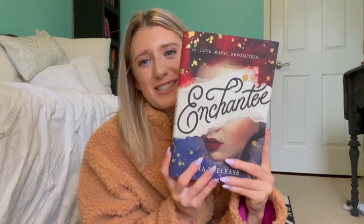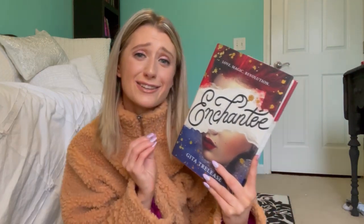Then, because I'm just a book collector, I ordered a book I already own. I own this in the UK. I own the UK paperback edition with gold foiling, different cover. It's right here. I haven't read it. I started the first chapter several months back, but I had to get the US cover because I'm obsessed and I love it. It's so pretty.